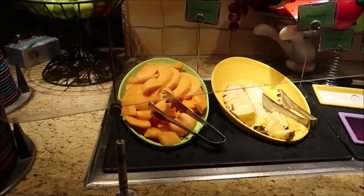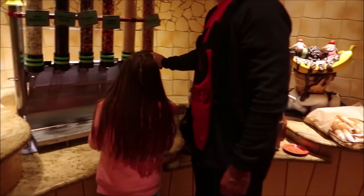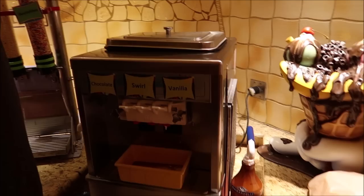Look at creme brulee. They've got some kind of macaroon jello. Honestly, I'm like, wow. And then they have fresh fruit. They have apples, cantaloupe, pineapple, strawberry yogurt, tons of stuff. I'm really shocked. And then they also have a build your own sundae section with some soft serve right here and a whole bunch of different toppings. Honestly, that is a huge selection of desserts.